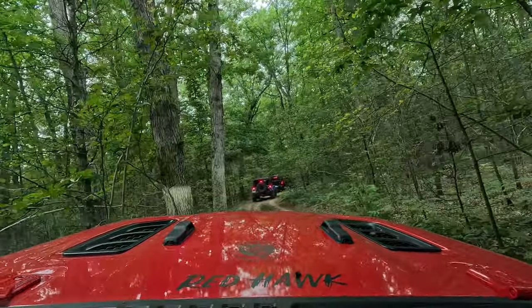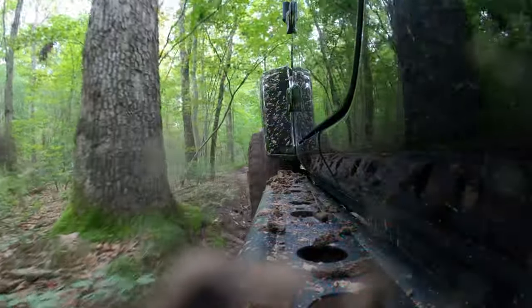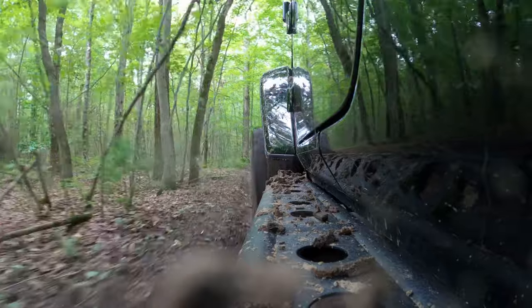There's nothing better than being with a group of people out on the trails where everyone encourages one another, laughs together, while taking in the sights and sounds of the outdoors.